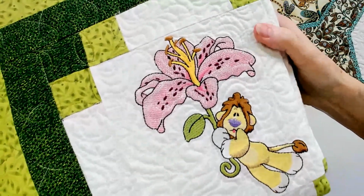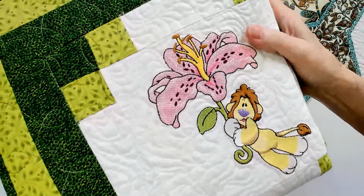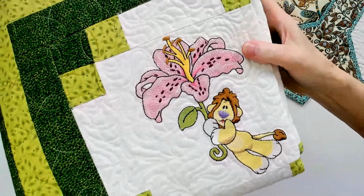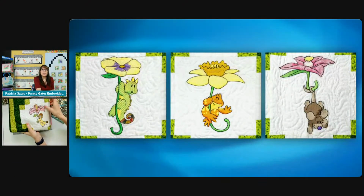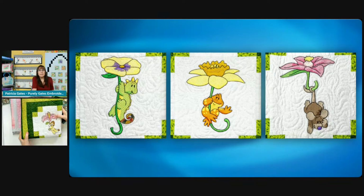Now there's no quilt motif with this one. All this is free motion, because I know I'll get questions on that too. We do have a quilting design collection that includes a bunch of quilt motifs that look like free motion, and that's our Quilting Designs 4 if you ever wanted to do that. But it just gives you that complete finished look when you're doing the quilting behind the designs.